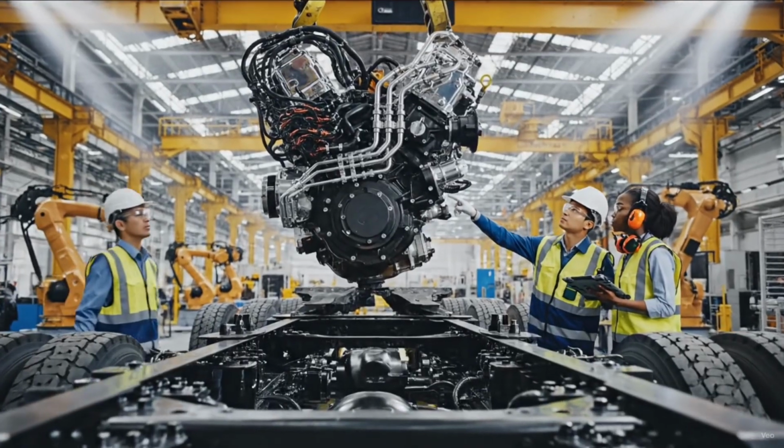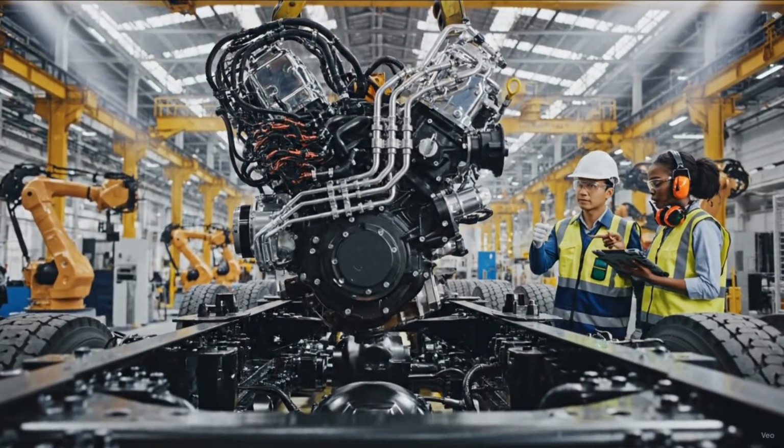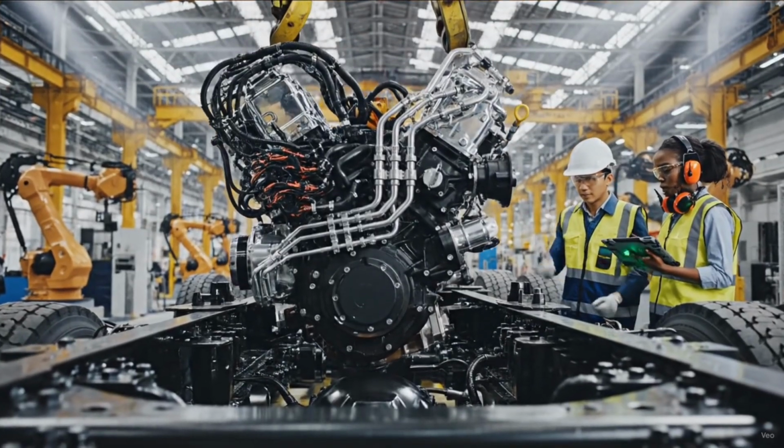Lowering sequence engaged. Hold steady at 2 meters. Roger that. Clear on the alignment pins.